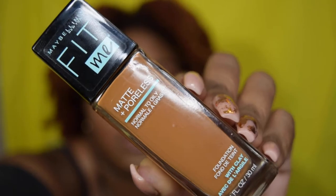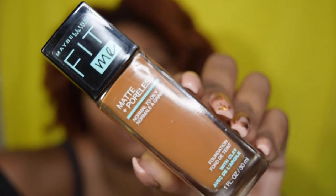All right, this is a tried and true. I've had it before. It is the Maybelline Fit Me Matte and Poreless Foundation, and I got the shade 356 Warm Coconut. And this is what that looks like. There we go. All right, next, another oldie but a goodie is the NYX Can't Stop Won't Stop Full Coverage Foundation, and I got mine in the shade Sienna.